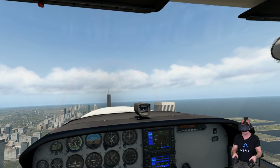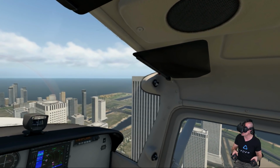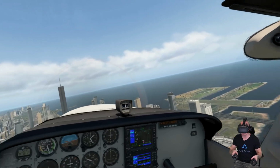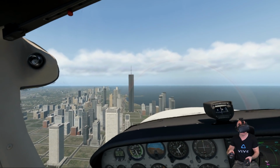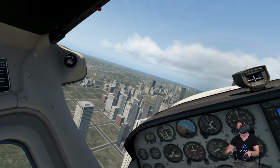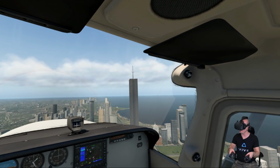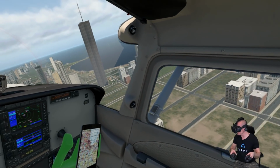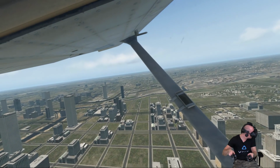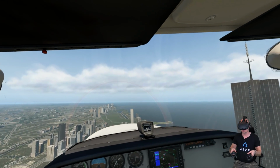And have in mind, this is not full graphical settings. It could look much better than this, but still I think this looks so freaking nice. I got some occasional stutter at times, but the reprojection is doing a great job. I think it just feels very nice to fly around. I don't get any nausea or anything. It just feels right. Wow, this is amazing, guys.